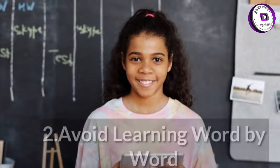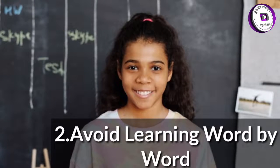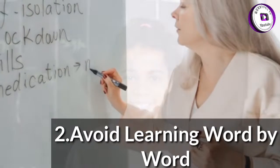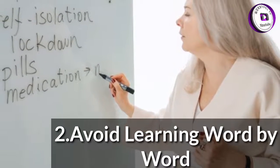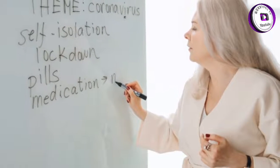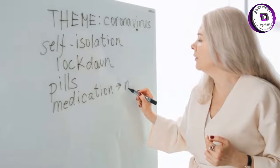2. Avoid learning word by word. Are you tired of memorizing lists of verbs and feeling like you still can't speak confidently? It's time to change your strategy. This time, learn full expressions. This is called chunk-based learning. Think of new expressions as a unit that you can't separate.